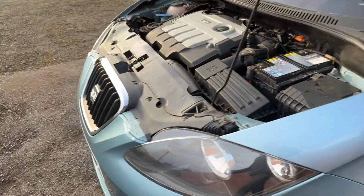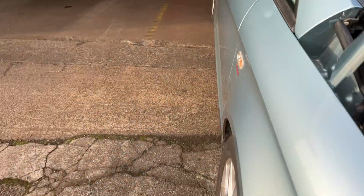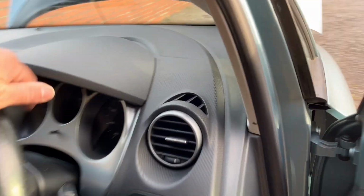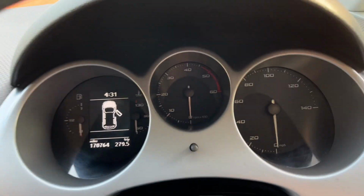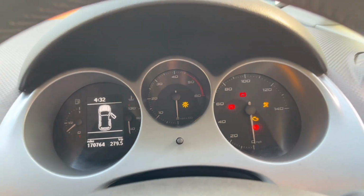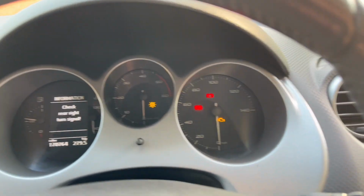I just wanted to give you a bit of an update. Main thing, a few years ago I did all the adaptions on it with the VAGCOM. So first up, when you switch the ignition on, it does the needle sweep.